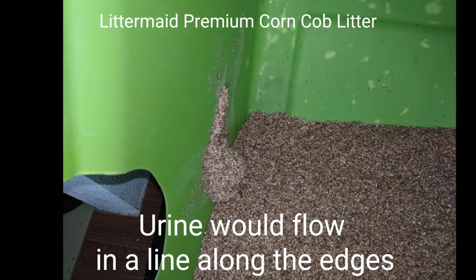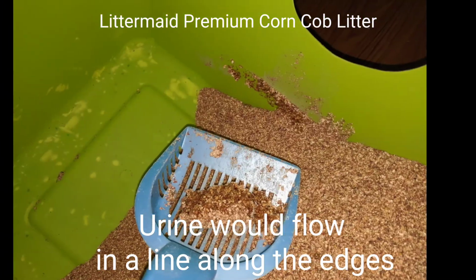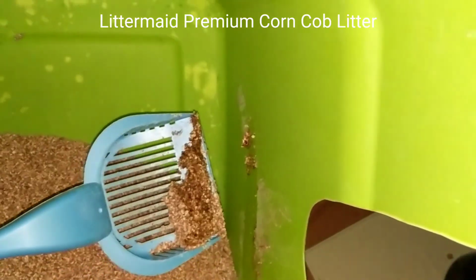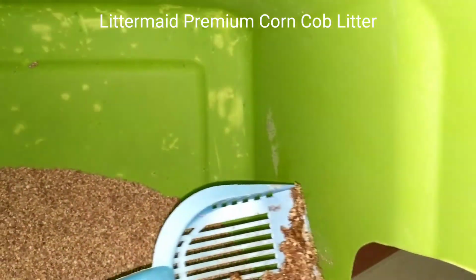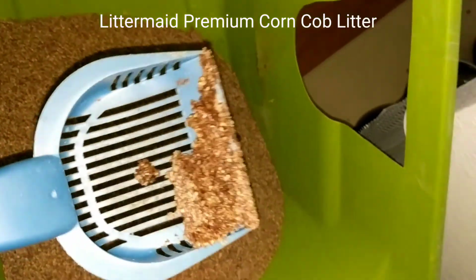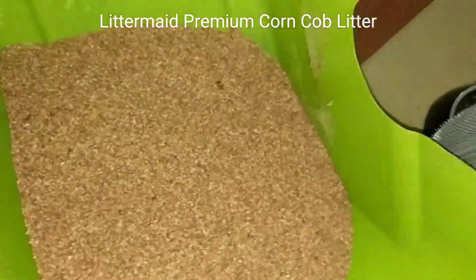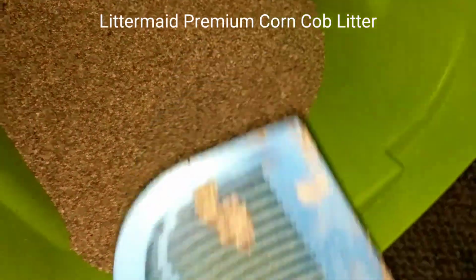Remember the puddling I showed you at the beginning of the video? Notice the line here. And also on this picture, the line there. It's really easy to remove stuck-on litter for this litter. It doesn't really stick. I mean, it's sticky, but it comes off really easy, because of the clump being so loose.